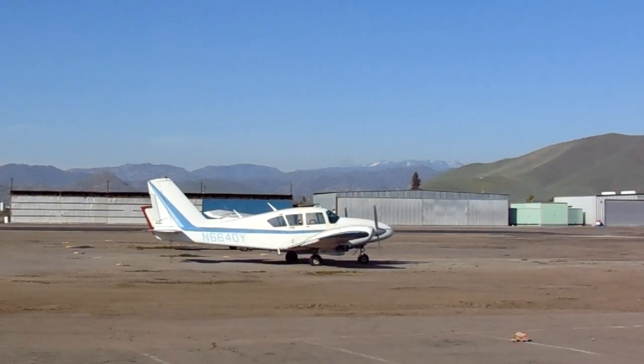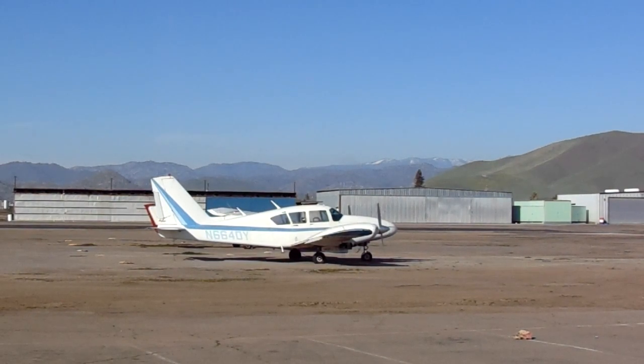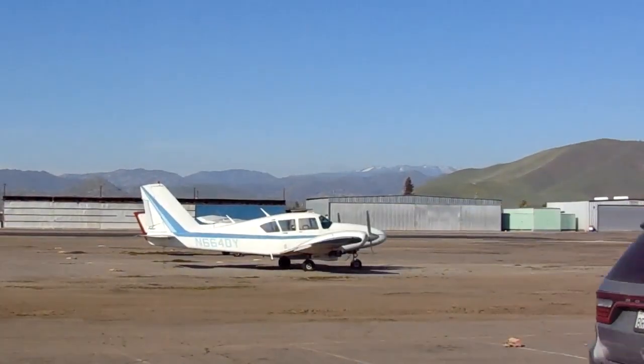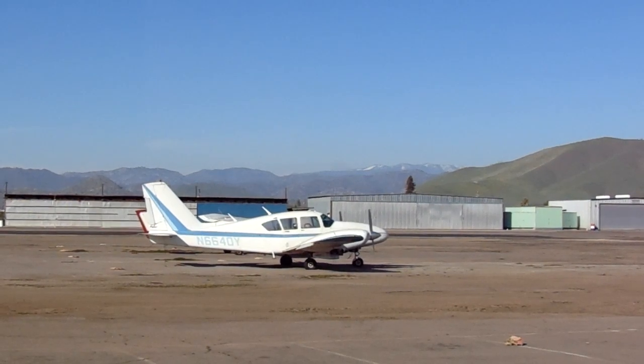I'm going to take a look at that twin. It's an old Piper. We can take a look at the inside, we don't want to get too close, but I can at least give you some idea. Everybody's heading home from the cafe. They just closed. It's about 3:12 in the afternoon, and they closed at 2, so everybody's heading home.